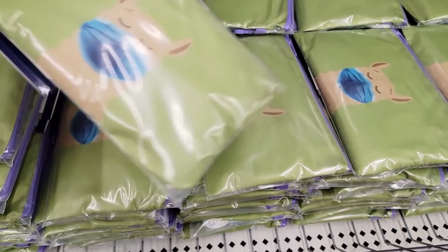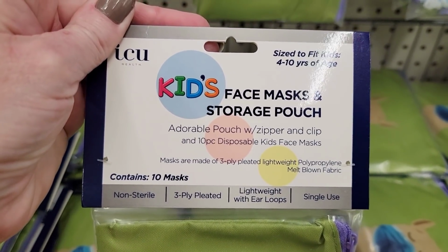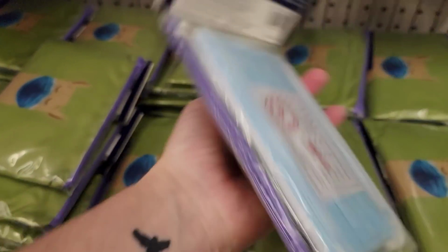Well, what are these? Llama face masks for kids, 4 to 10 years old. You get 3 per pack and the little pouch to store them in. Made in China.